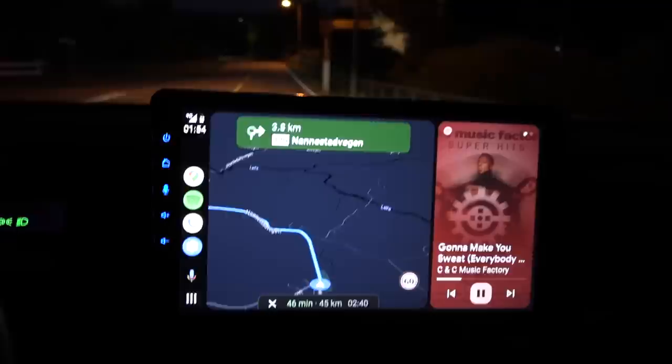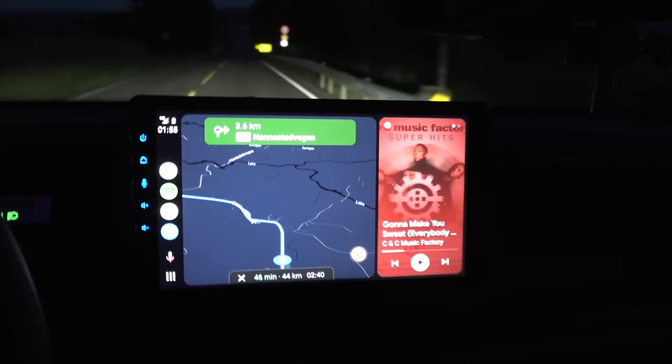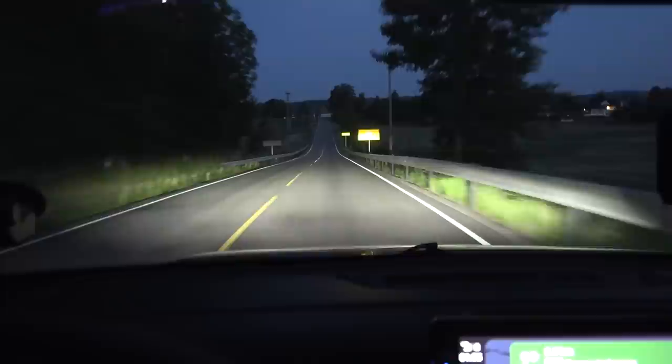But what the heck is that shit? It lacks bass, it lacks detail, it lacks stereo perspective. It would have been better if I brought my USB speaker and I put it in the trunk. At least I have more bass.